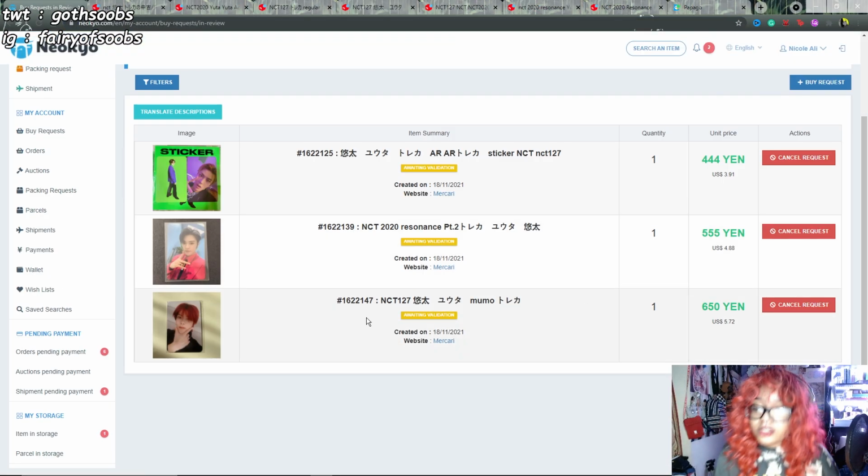I don't usually buy non-album PCs for NCT, for Yuta, but this PC is really cute and it's cheap, so I'm just gonna buy it. That's my only exception. It's a cute PC. It's a non-album. I'm just gonna keep it in my little card holder case because it's actually really cute.